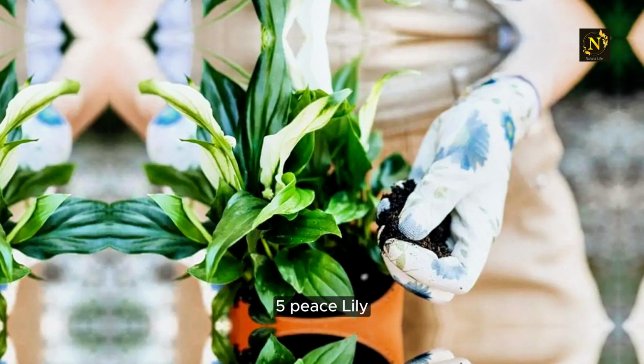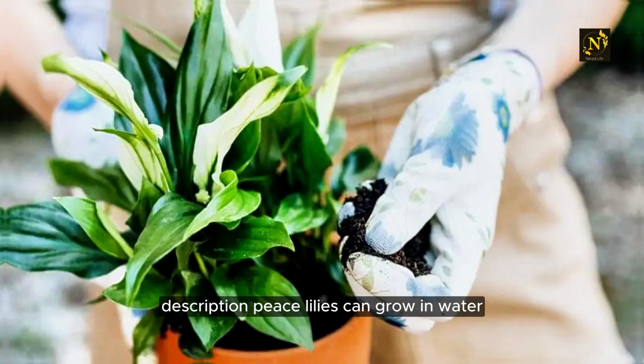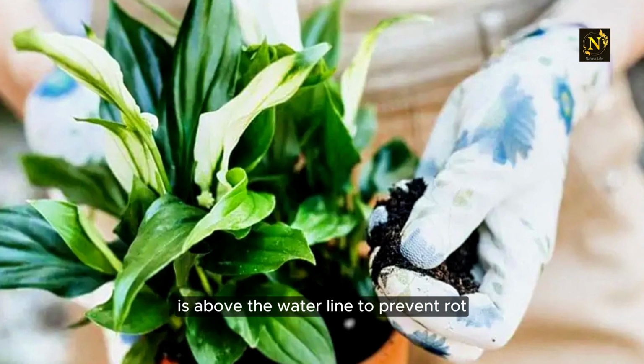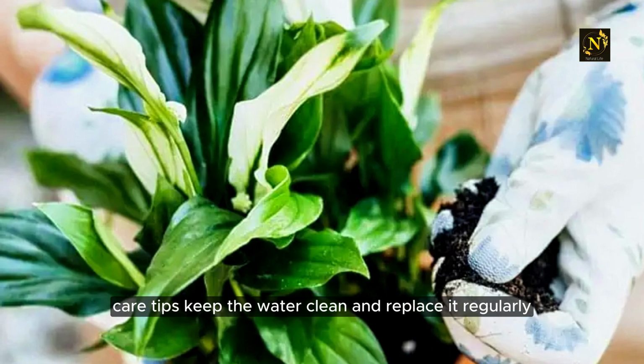5. Peace lily, Spathiphyllum. Description: peace lilies can grow in water as long as the base of the plant is above the water line to prevent rot. Care tips: keep the water clean and replace it regularly.